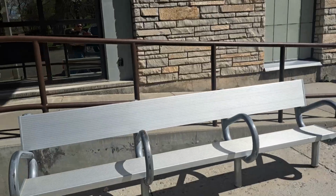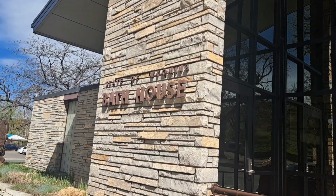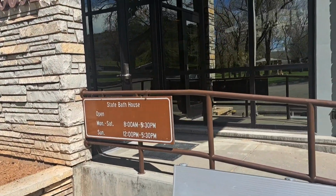Hello folks, here we are at the Hot Springs State Park free pool to soak in, hot pool. You can soak in it for 20 minutes, you just have to sign in and out. I'll bring you back in when we get inside, show you a little bit of the video. Here we go. State of Wyoming bathhouse. There's the hours right there.